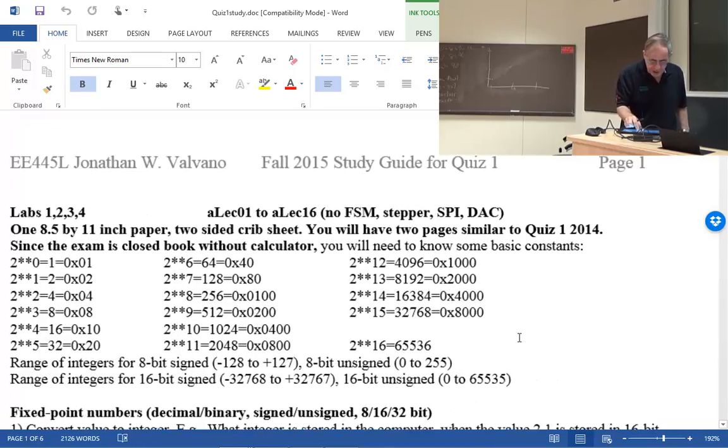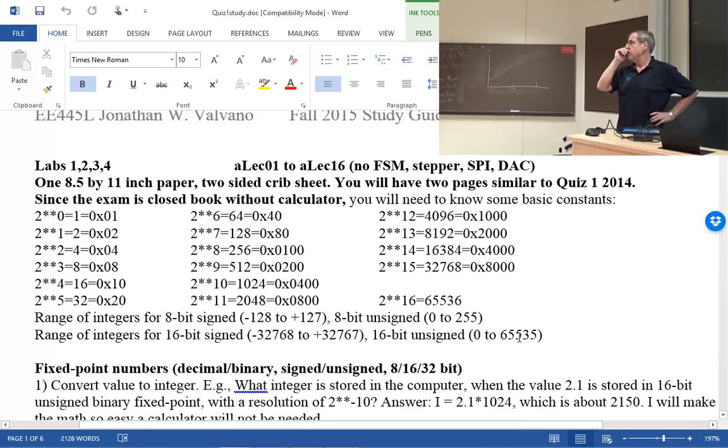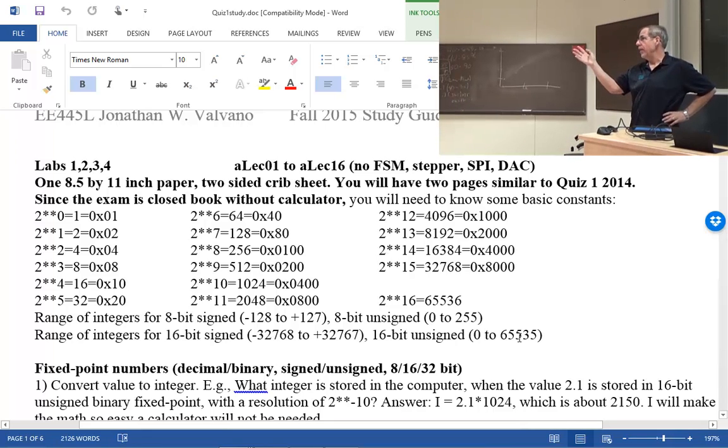My goal for today is to talk about the exam. I don't have any particular agenda, although I can slide through to the study guide. This is posted where all the other old exams are.